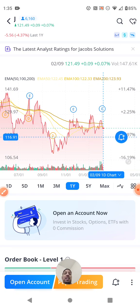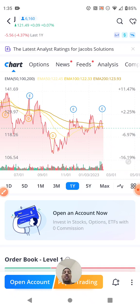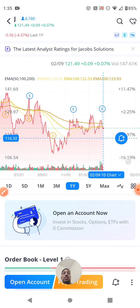That would actually be a decent move as to start watching it, depending on what kind of situation you want to get into when it comes to this stock. If you just want to day trade or if you're looking at this long term, I wouldn't look at this stock long term. That's just me.